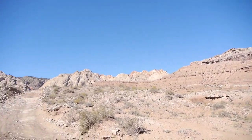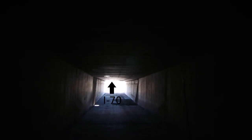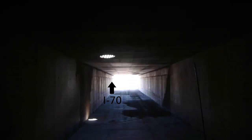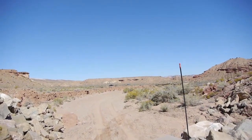Then Black Dragon Canyon. The next and most challenging part of our trip was Black Dragon Canyon. After crossing under I-70, we found the parking lot and had a quick bit of lunch and a think. The guidebook simply says of this drive, it is beyond the scope of this book. After talking with several people who'd done it, I was confident we'd make it through, but nobody knew what was in store for us.